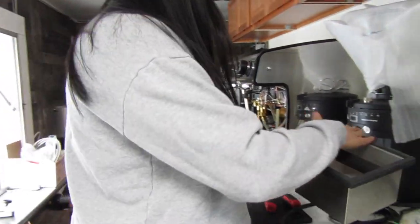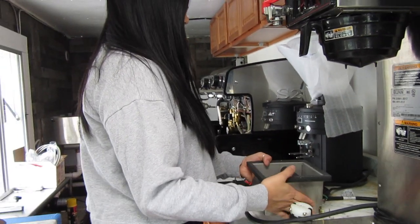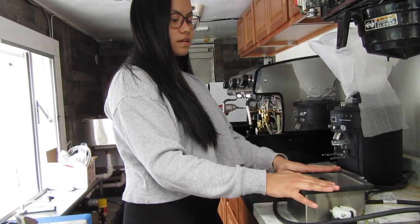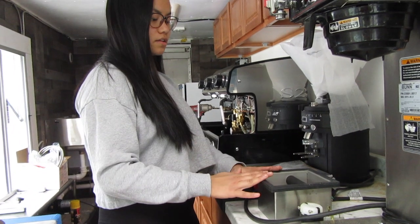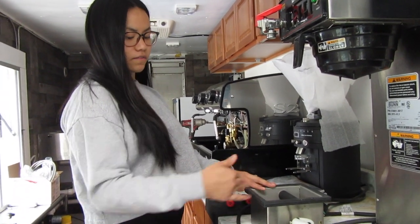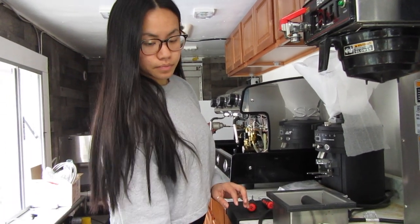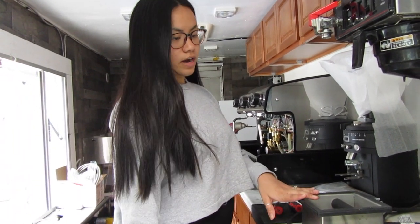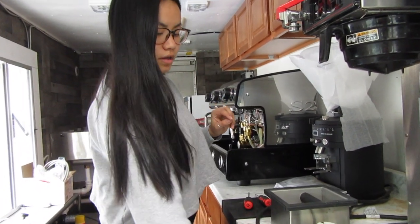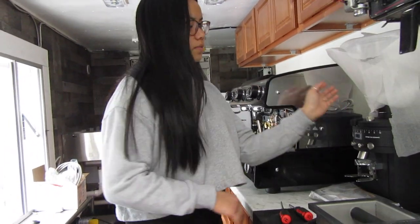So again, I apologize for the mess, but basically the station will start here. The knockbox will be cut into the countertop, and we'll have a garbage going under here to catch all the grounds, and also so we could dump all of our coffee grounds in there.